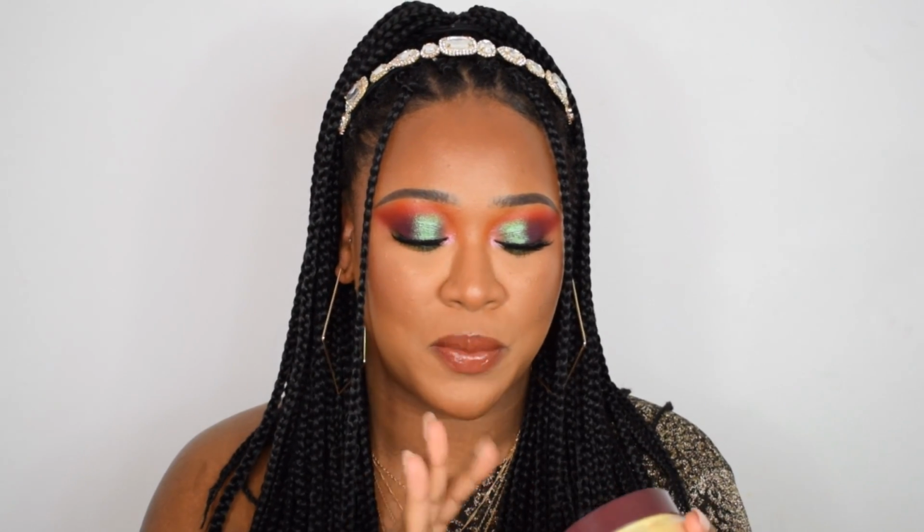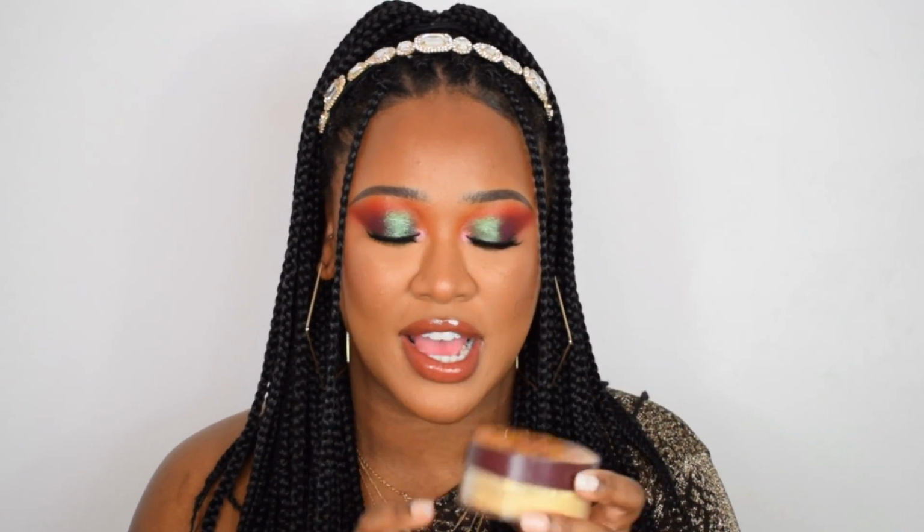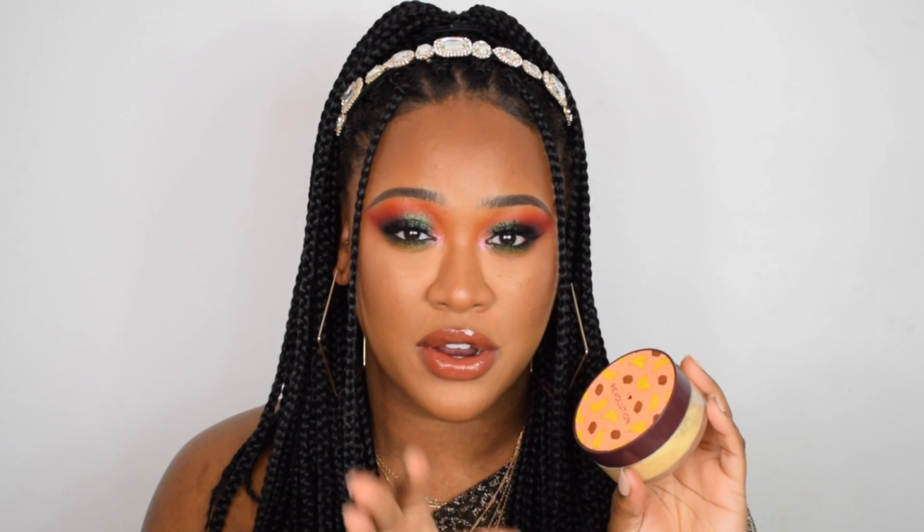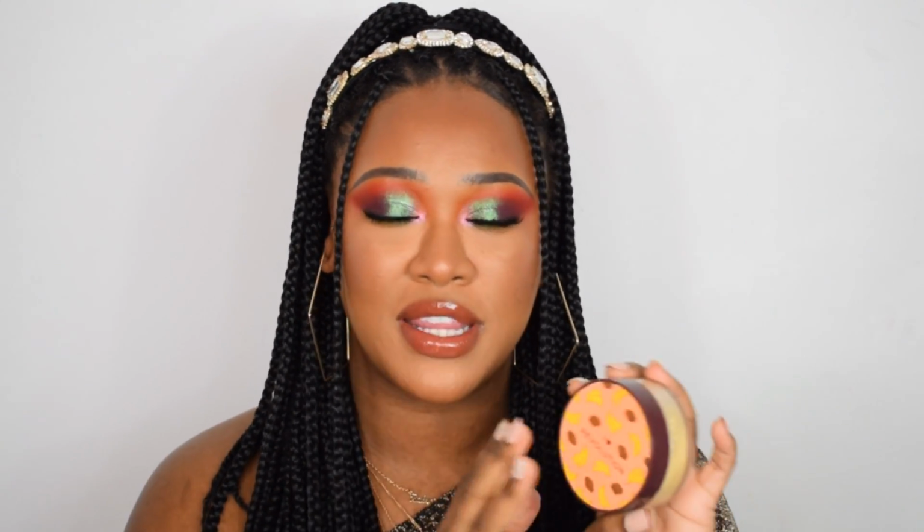At first, when I see packaging like this, I kind of think, oh, is it gimmicky? Is it actually a good formula? But this is such a good formula. I prefer this over their Conceal and Fix powder. I don't know if you guys remember, but I did try that powder and it was so highlighty and so glowy on my skin. But this one is a mattifying powder, 100% matte without that type of mica sheen.